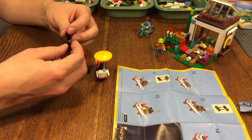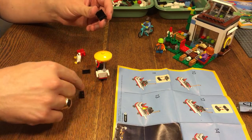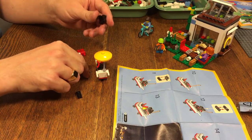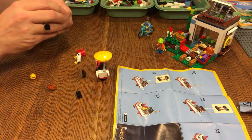So, I'm doing something wrong, because I have one of those left. And I shouldn't have one of those left. I know what I'm doing wrong. It's this here that I'm doing wrong.